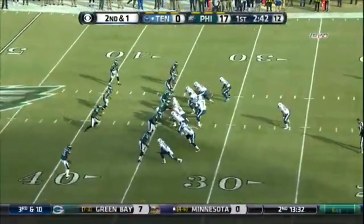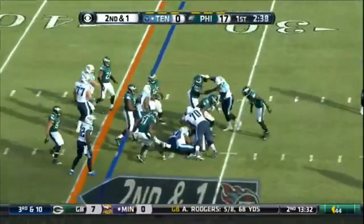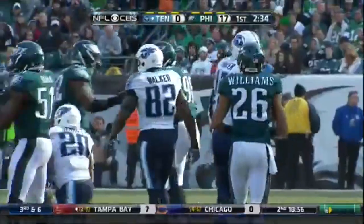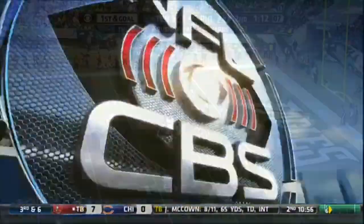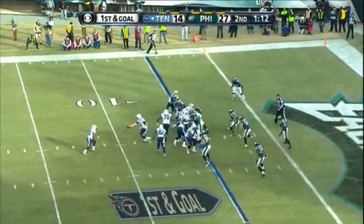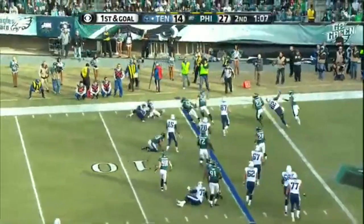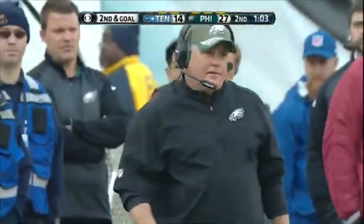2nd and 1. Sankey. Nowhere to go. Nothing to do in the middle of that line. He's a college guy. 1st and goal. Sankey trying to bring it to the outside again. Is going to lose the yardage. Brought down by number 95, Michael Kendricks. And here comes Chip Kelly getting a timeout.